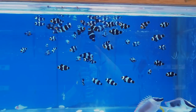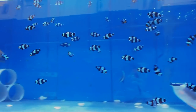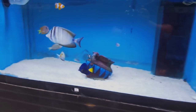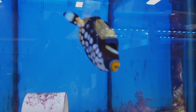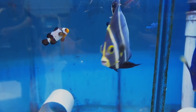This is a pretty cool tank with a bunch of clowns in there, a couple of banner fish. Beautiful. We can get them to come in like that. I might try and get them to feed them a bit later if we're allowed to feed them. Some nice purple tangs. Heaps of fish. Dog face puffer fish, I think they're called. We've got a clown trigger over here. A nice angel of some sort. What's the name of this angel? French angel.